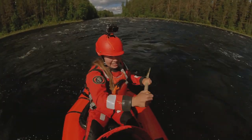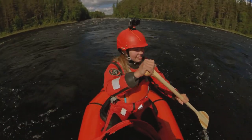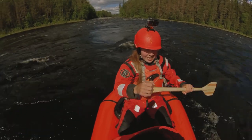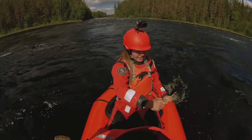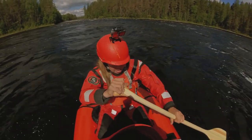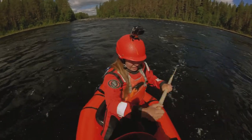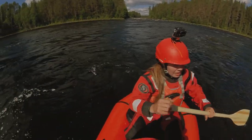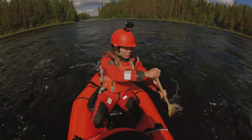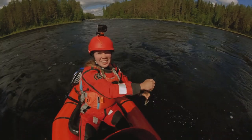So, we have to empty the boat. We had a big wave there, but it went easily straight there. We tried first to go to the left side, but it was too late. So then your only option is to put your head straight and go through it. And it went well. Would we go there? I thought we were aiming for the biggest ones. Yeah. Because that's what I did.